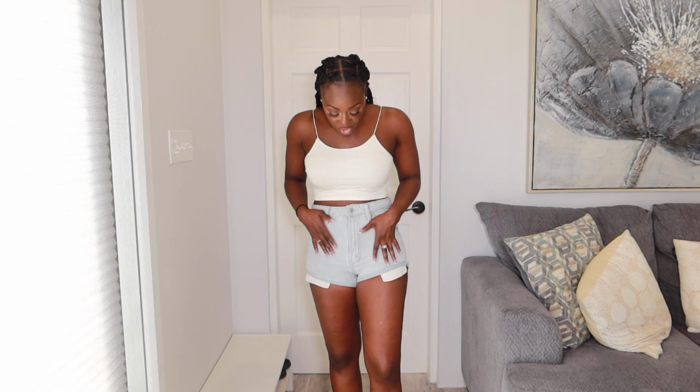If you're a shorts person or jean shorts girl, you know, it can all spice up any little tee or tank or button up, and you'll be good to hit the road. I like these, they're cute. Love the fit mainly. So I'm on to my next pair of shorts, and these ones are light jean shorts.